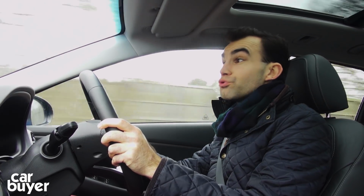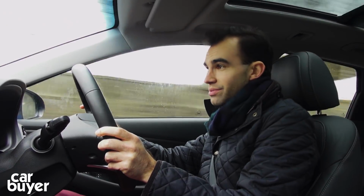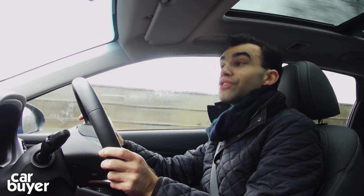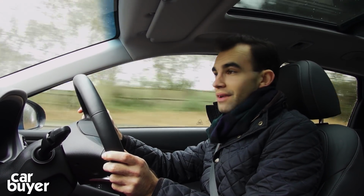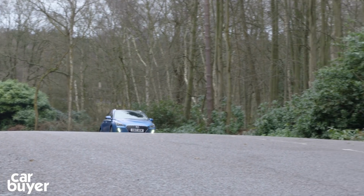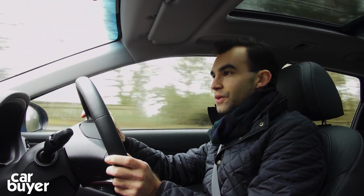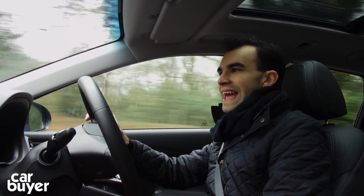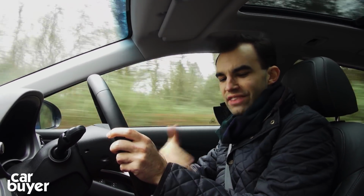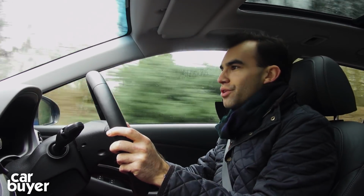We've got the 1.4 turbocharged petrol engine here, and just like the 1.6 diesels, this is the best engine option to go for if you're going to be lugging around children, luggage and all their paraphernalia. It does feel very smooth, very refined and very quiet. However, it doesn't feel particularly fast despite the addition of that turbocharger. It does feel quite flat, and you really do have to work this gearbox to actually make any progress.